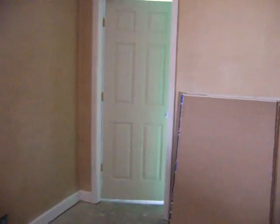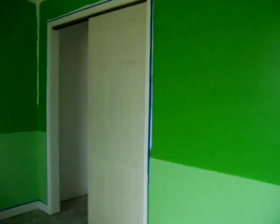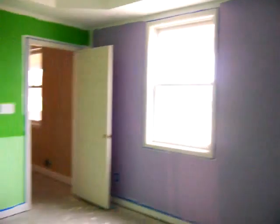This is going to be Jessica's bedroom. Can you guess what color it is? She has a tray ceiling that we're going to put all kinds of pretty lights on. Her bedroom is going to be Tinkerbell theme. We're going to have a big Tinkerbell painted on one wall.